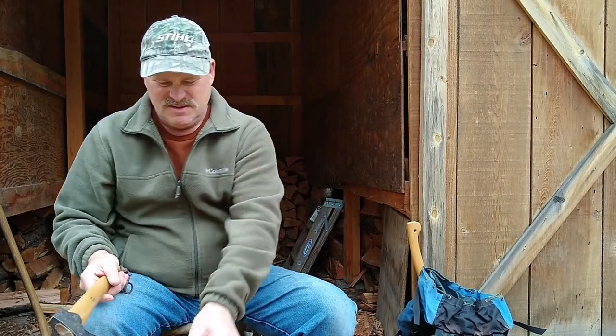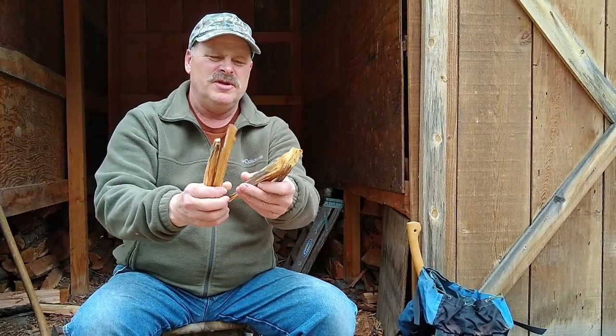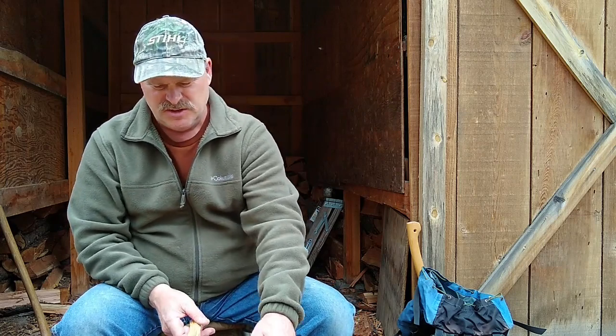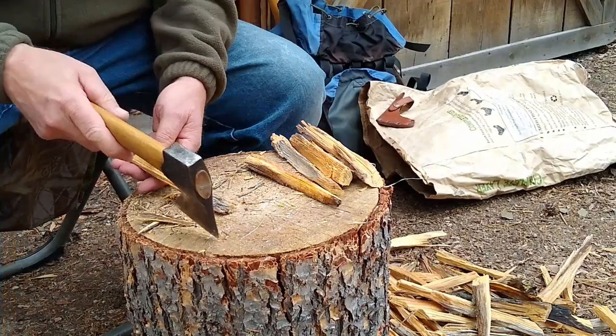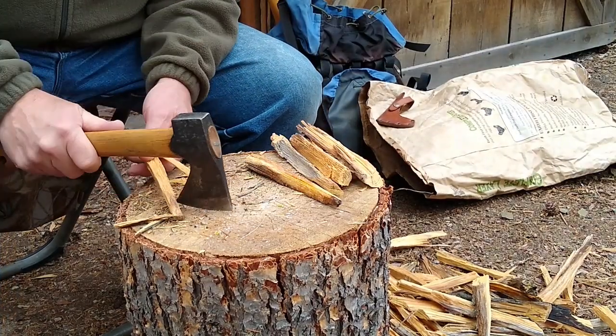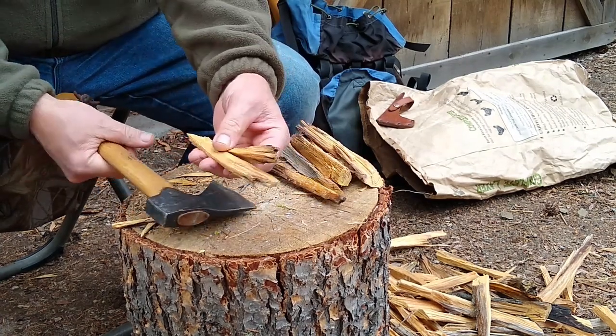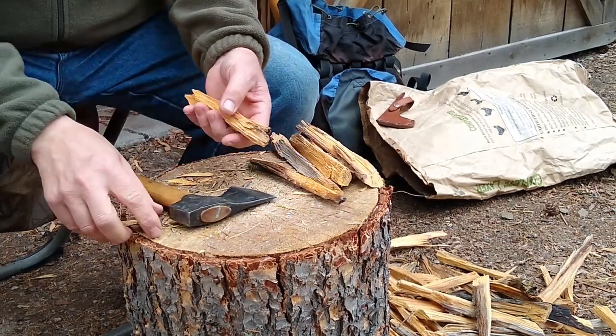But today, I got some really nice pine fatwood, and I like to cut it in small pieces like this. We use it every day to start our fires in our wood stoves. We heat our house with wood, of course, and this makes the best fire starter. Even smells the house up nice when you bring it in. I like to cut this stuff up real small, about that size there, 1/2-inch sticks.